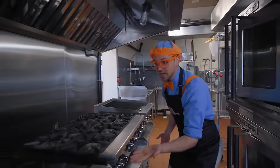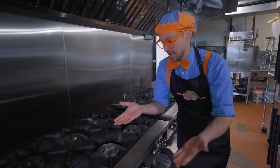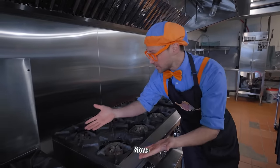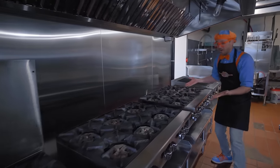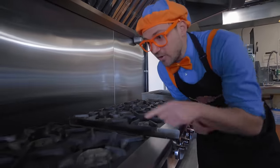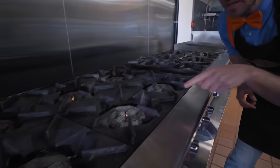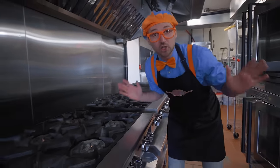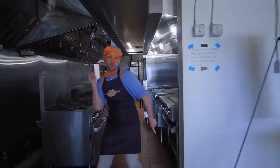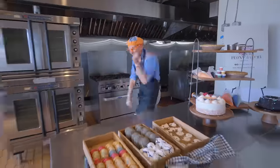Whoa, check it out. This is a stovetop. Whoa, you can cook so much food right here. Whoa, there's so many stovetops. Whoa, do you see the little fire right there? Yeah, this is not a toy. You need to be very careful when you're cooking.